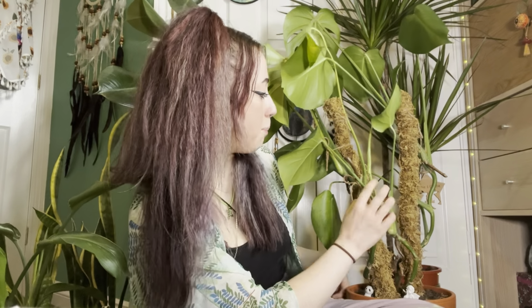This one lives on my windowsill. It gets as much light as possible. I don't know how I'm gonna get it so you guys can see. This is another new leaf that's going to come up as well. It's fully curled up at the moment, but I reckon in about a week we should have a brand new leaf. So that's my monstera. It's one of my favourites.